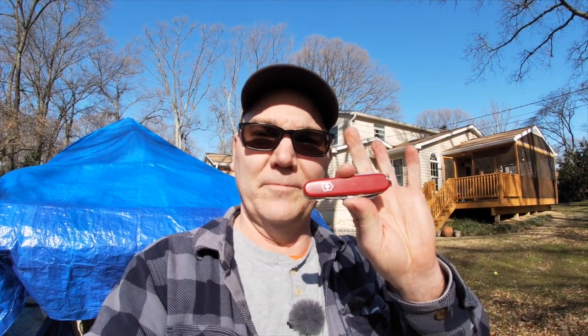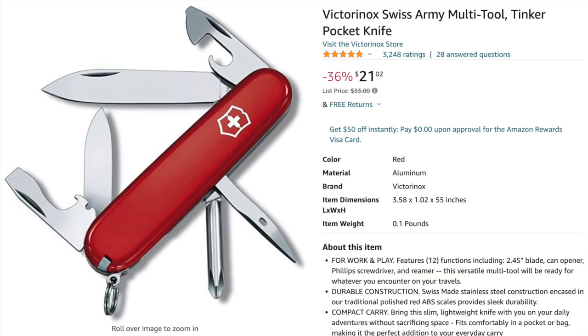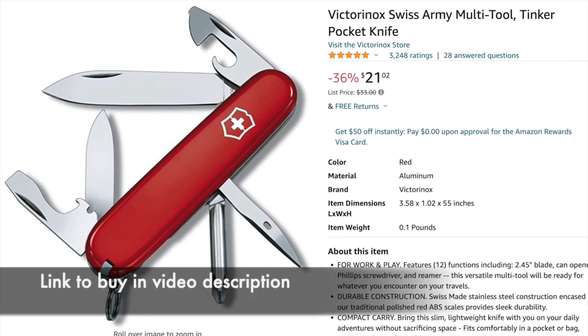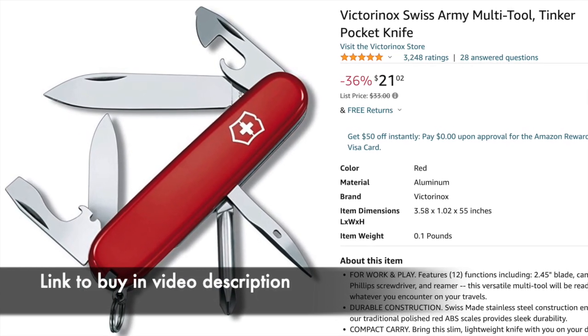And the tools I bring with me is this. That's it. It's a Swiss Army knife. It has a Phillips screwdriver, a flathead screwdriver, and a knife, and a couple other things.